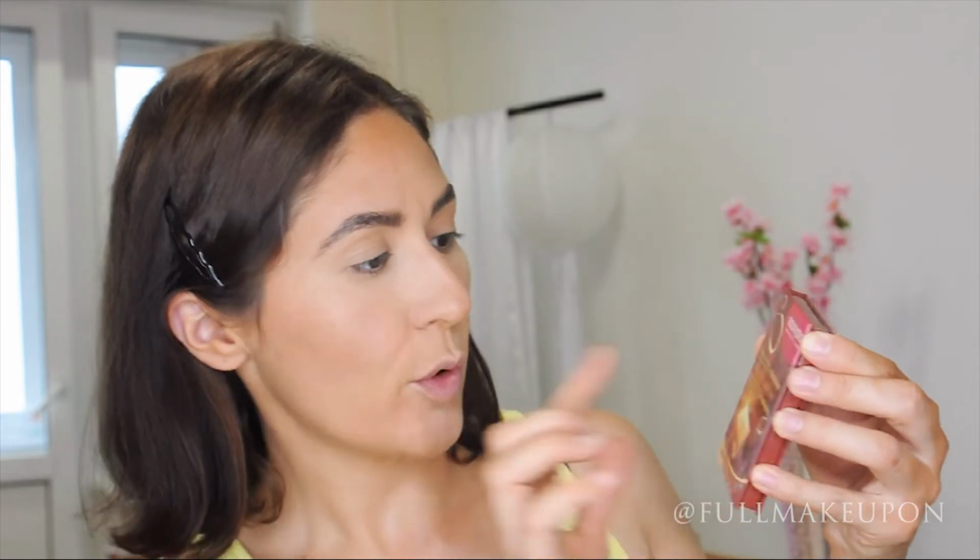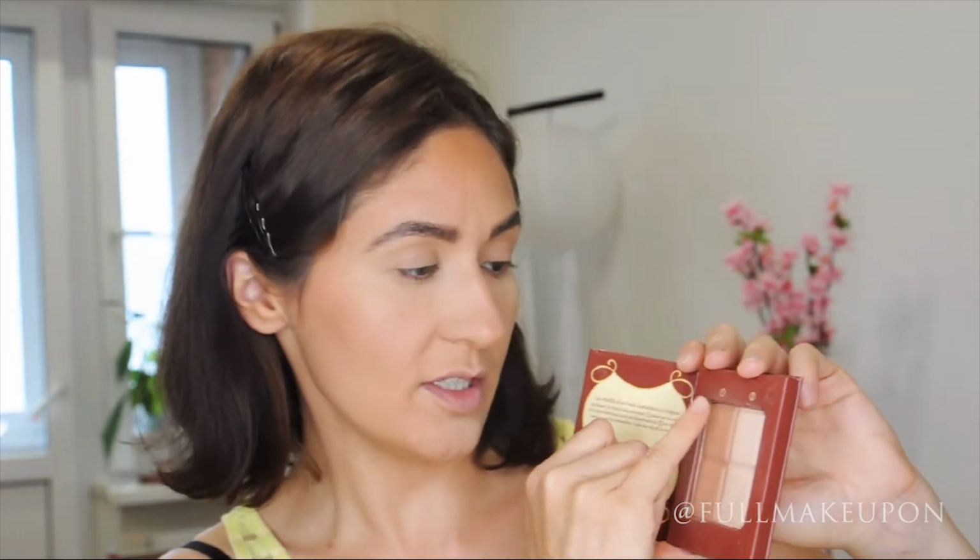I'm going to apply my Bourjois powder bronzer and illuminator, but I don't like this illuminator. It looks so chalky. I do really like this bronze side. It's lightweight, and you really have to take your time and build it a little more.